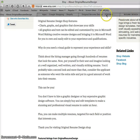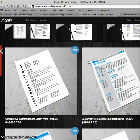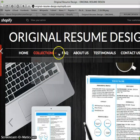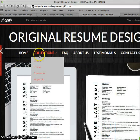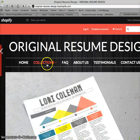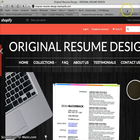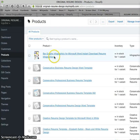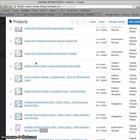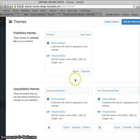So with Shopify, we'll go into Shopify. The store itself is what I have so far, and I used the template to build this. Well, I didn't actually build it. I pretty much uploaded the images, set up my product and my navigation, and then I was done. But on Shopify, you can't edit your theme to the extent that you really want to.